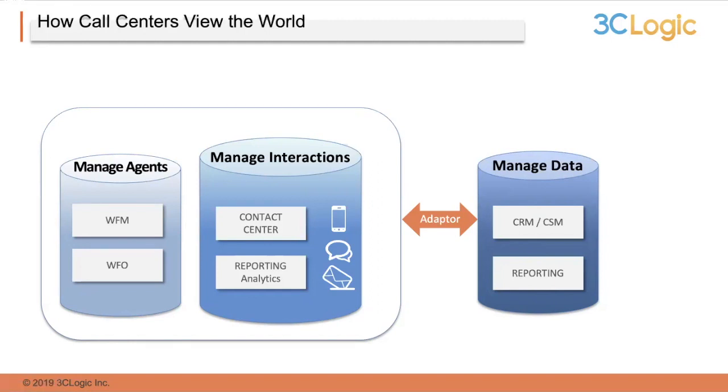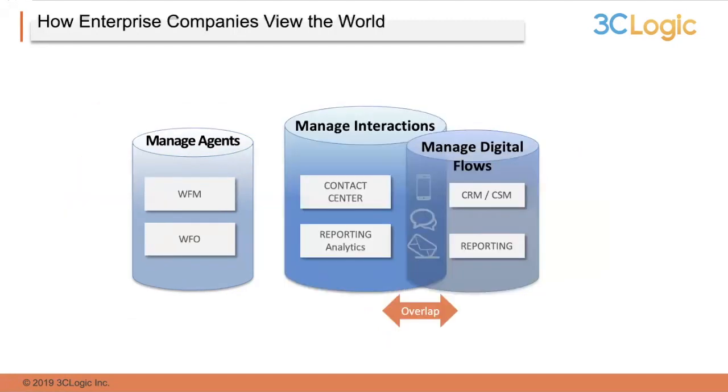If you look at it from the enterprise point of view, what you find is it's a little bit of the opposite.